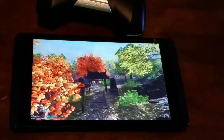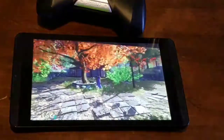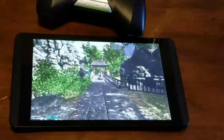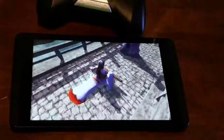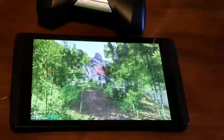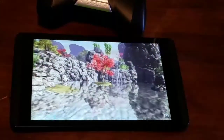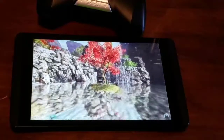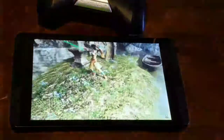Come on, tell me the milliamp hours. And of course it doesn't tell me. I'm pretty sure it's a 4,500 milliamp hour battery. I kind of forgot because it's been a while since I've used this tablet, but regardless, it's a really good tablet when it comes to battery life.